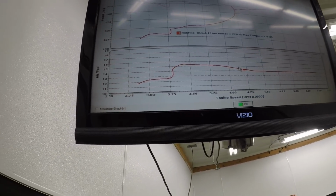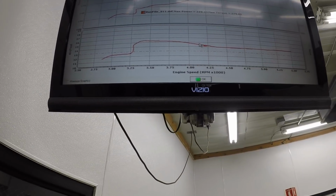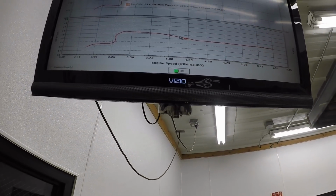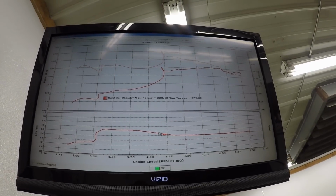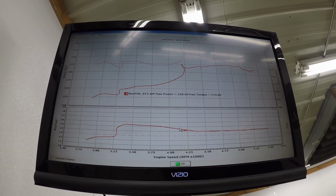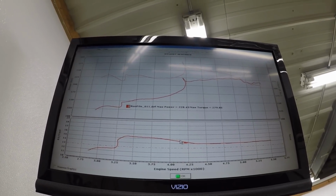You can see on the bottom the air fuel goes up to 15 to 1 and then it comes back down to 14 to 1. So we've got to add fuel everywhere. See the big loop? That's the transmission going away, but we'll let the transmission guy take care of that. We just got to tune it to make it work.